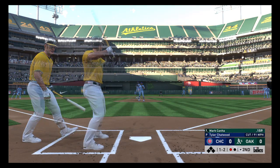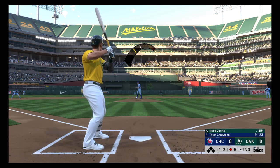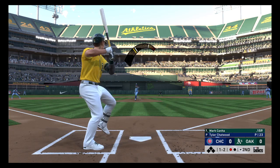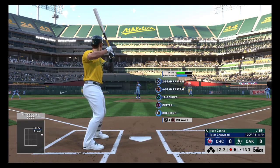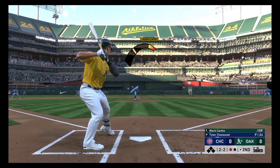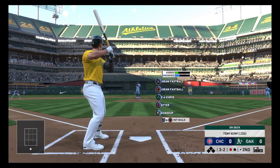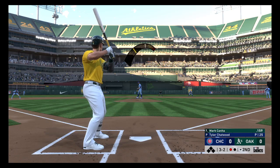Oh, and he dusted him off the plate that time. Some mind games being played now. It's one and two. I like that he tried to tie him up inside on that pitch, but it was a little bit of a risky situation because if you're off just a little bit, you can end up plunking a guy. That's the last thing you want to do when you've got a guy 0-2. And a full count for Canha now. Three balls and two strikes.